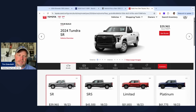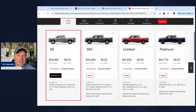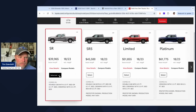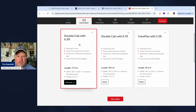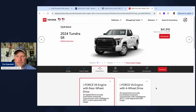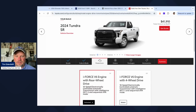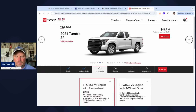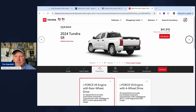And again, this says 2025. There's not many changes to the Tundra in the case we're looking at. So we have an SR, which is their extended cab. There's no regular cab anymore, which is becoming, as you saw, more of the thing. Double cab, 6.5-foot bed. Okay, we'll select that. Next up, powertrain. We can do a 2-wheel drive or 4-wheel drive. We've been doing 2-wheel drive for a while, so here's our 2-wheel drive Tundra. We kind of go around. We have the black front grille, steel wheels, then the cab, and then the Tundra spelled out in the back.